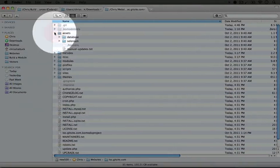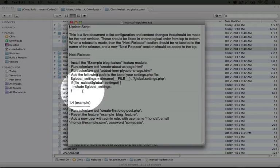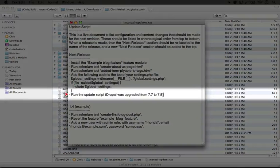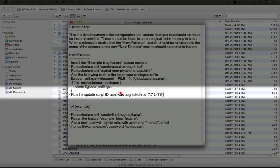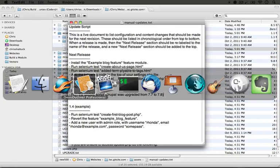It's in the assets folder, and let's go ahead and open up manual updates.txt. And here, under the next release section, let's go ahead and make a note. So the note I'm adding just says, run the update script. Drupal was upgraded from 7.7 to 7.8. I'm going to go ahead and save this. And now let's go ahead and commit this in the repository.